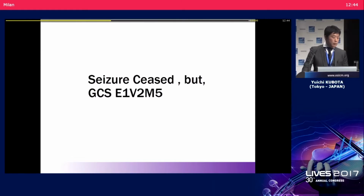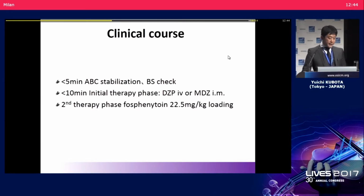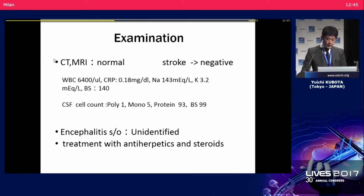Okay, once the seizure ceased, the patient did not wake up at all. What do we think about it? So we did the usual treatment. Within 5 minutes, ABC stabilization and blood sugar check, and within 10 minutes, benzodiazepine was administered intravenously, and as secondary therapy, fosphenytoin was loaded intravenously. It's the usual treatment. And we also did an examination.